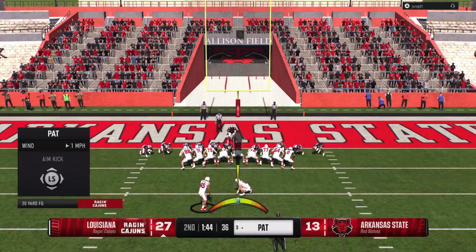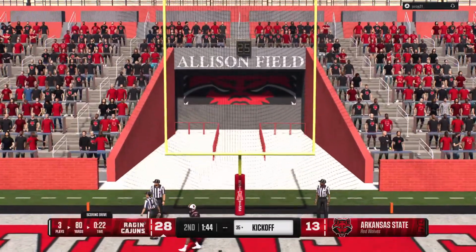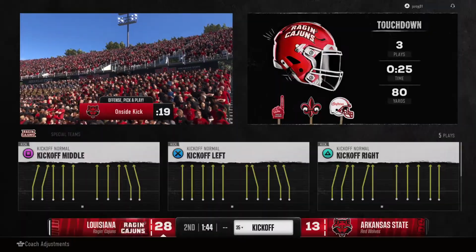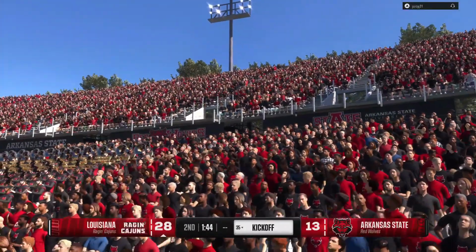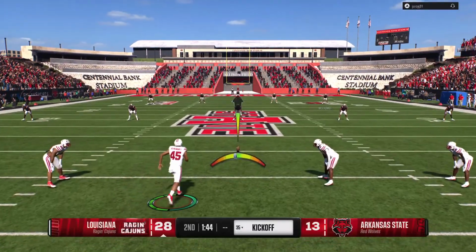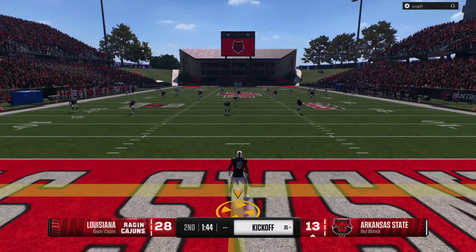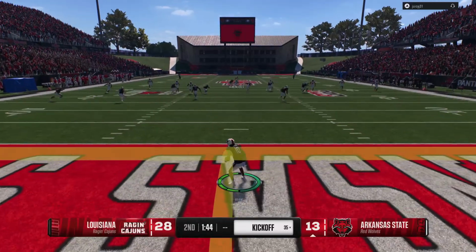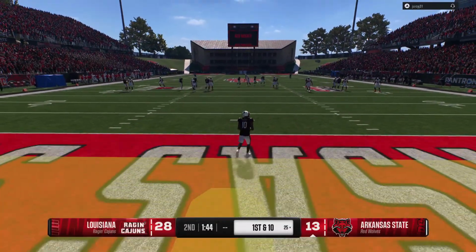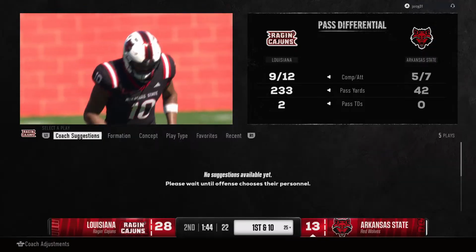Lining up to tack one more onto that lead. And the extra point splits the uprights. It's 28-13. Quick strike offense on that three-play scoring drive. And the finisher coming courtesy of that touchdown toss from 45 yards out. He thought about bringing that out for a half second, but he'll take a knee and they'll bring it to the 25.